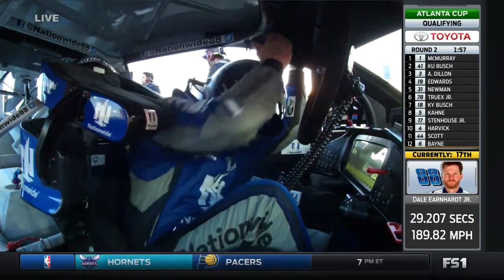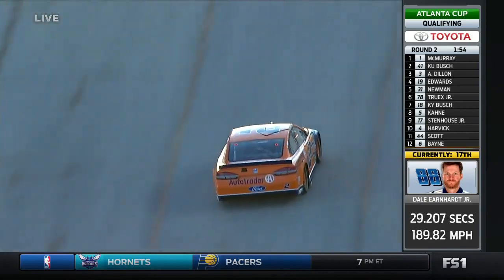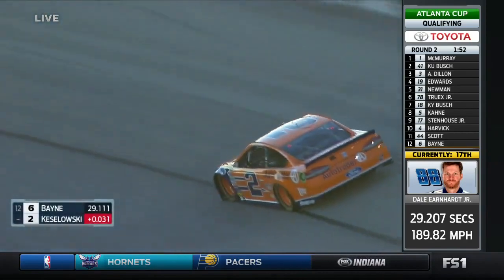They have a little bit of head scratching going on in the 88 car. And they will not make a second run. Yeah, he's done. Paul Menard 21st.